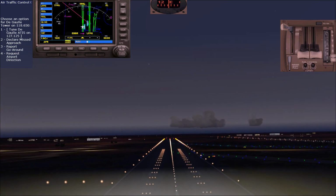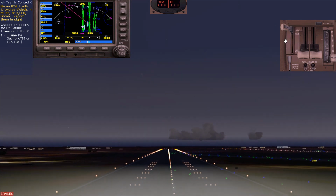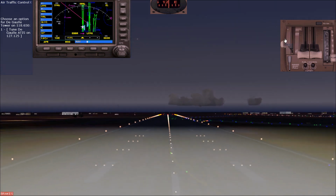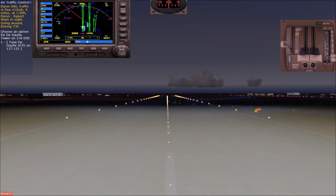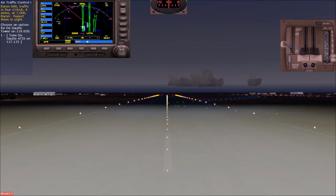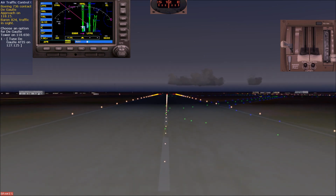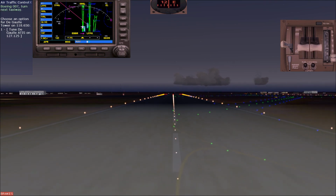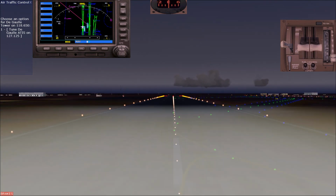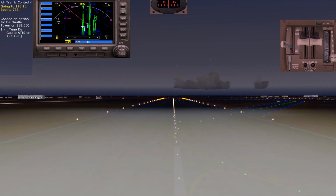Baron 824736, go around at 5,000. Baron, report them in sight. Baron 600, traffic is going around. Boeing 736. Baron, report them in sight. Boeing 736, contact approach on 118.15. Boeing 007, turn next taxiway. Going to 118.15, Boeing 736.